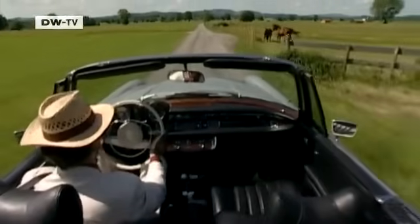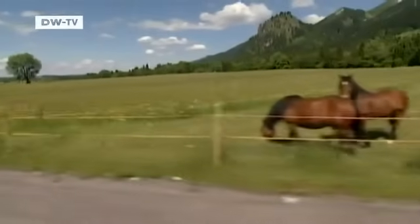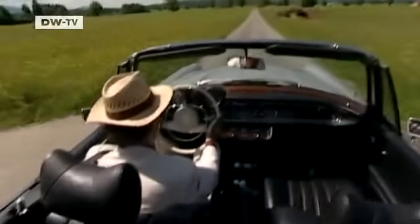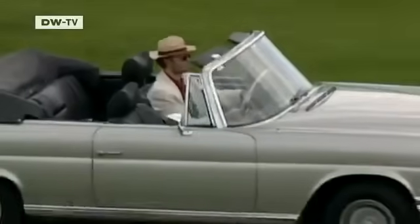At something over 2 tons, this big convertible is more suited for cruising than hard driving, but it is no slouch either. 0 to 100 in 10 seconds and a top speed of 210 kilometers an hour.